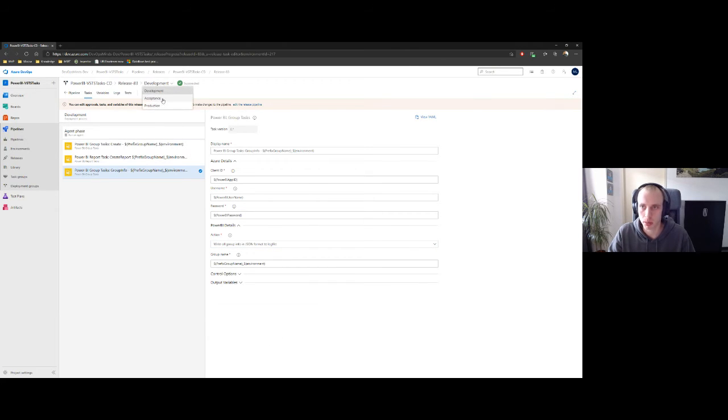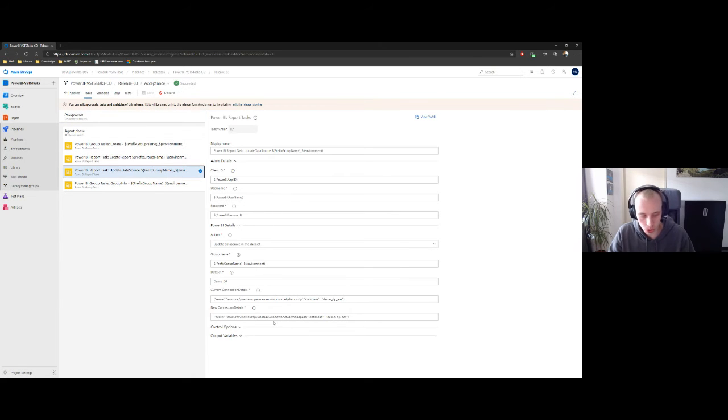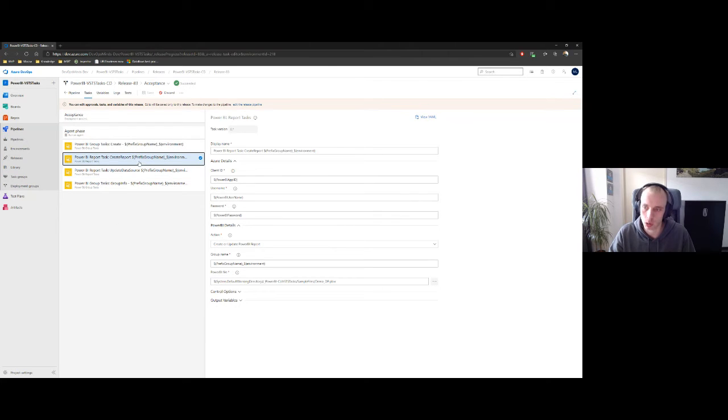But if we look at acceptance, for example, we have that additional task which swaps the connection on the backend. So we swap it from this Analysis Services instance to this one. So we automatically change the connection. For the rest, these tasks are the same. The only difference is that it will create a new workspace according to the variables that we set.